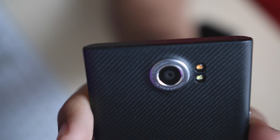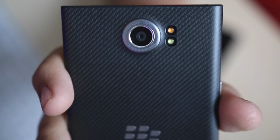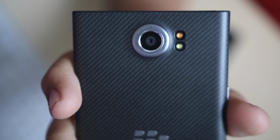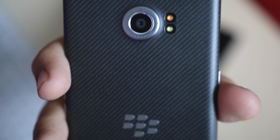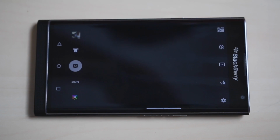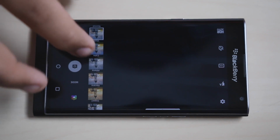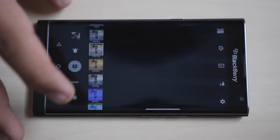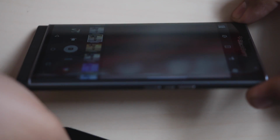Now let's take a look at the camera. This is actually an area where it's a lot better than a lot of BlackBerries. Now, unfortunately, that's not saying very much, but this is a decent camera. It's an 18 megapixel with a decent lens, and it takes good pictures. When you have a lot of light, the pictures actually look pretty good, but unlike a lot of other phones these days that have pretty good processing, even in low light, the BlackBerry Priv just doesn't manage to get that many decent usable pictures in low light.